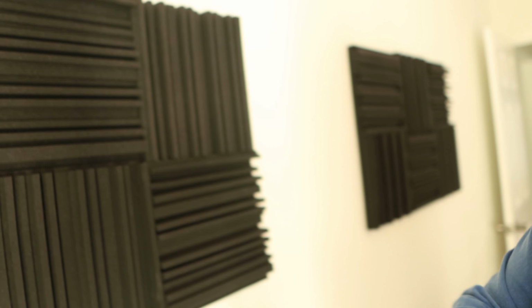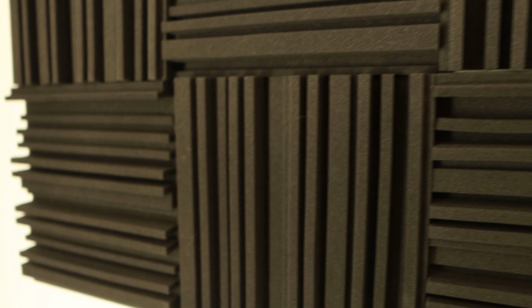Vlogtober day 14, soundproofing the creator studio. But I've always wanted to soundproof my rooms, and it adds a little design aesthetic. You guys don't see it from far, but if you look at the panels close up, just a little design, and I see some flaws that I gotta fix right there and right there.